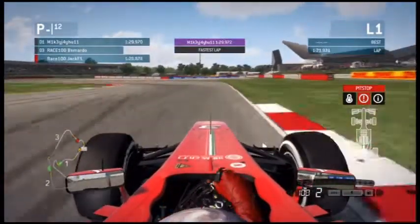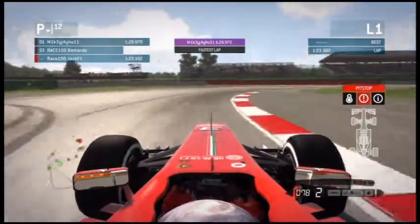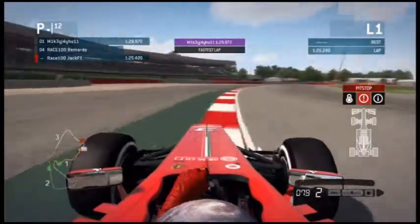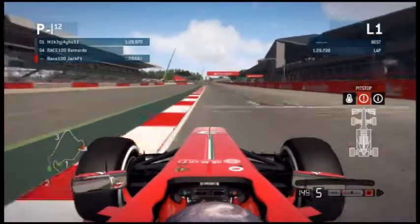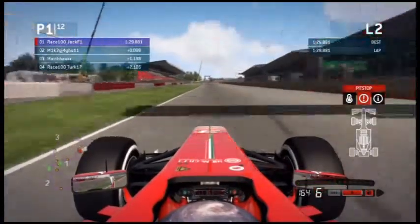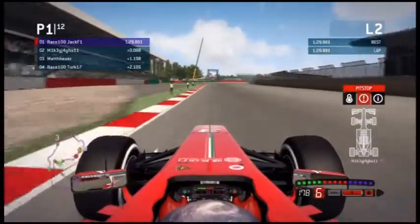Now up towards turn 16 and 17. The final corners again, locked his left front wheel. He's missed the apex and is a little bit out of shape. He's lost some time through there. How is his lap? His lap is good enough for pole position at the moment.